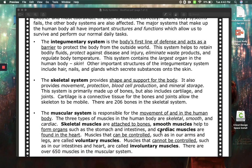The integumentary system is the body's first line of defense and acts as a barrier to protect the body from the outside world. This system helps to retain bodily fluids, protect against disease and injury, eliminate waste products, and regulate body temperature. This system contains the largest organ in the human body, skin. Other important structures of the integumentary system include hair, nails, and glands which secrete substances onto the skin.